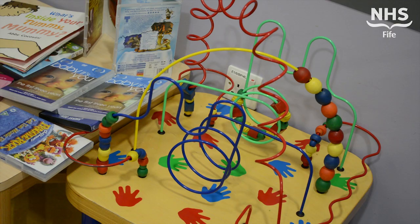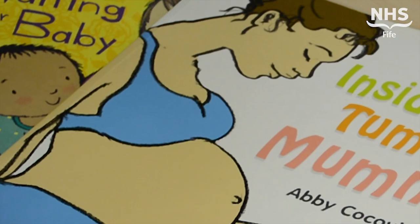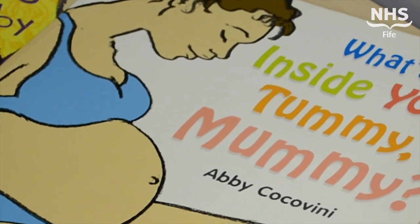Generally, the first point of contact with a pregnant woman would be when she discovers she's pregnant. The woman would contact her GP practice, and the GP practice would put her in touch with a midwife appointment for a booking. We'll ask the woman a series of questions. We're asking about her family history, her own medical history. We ask her when her last period was, if it was a planned pregnancy.